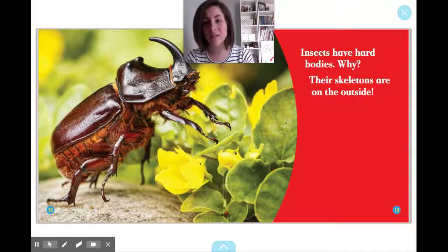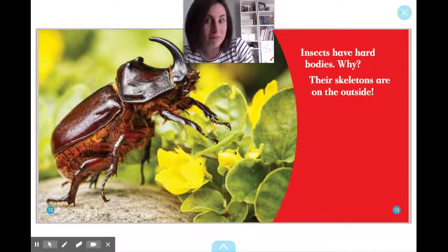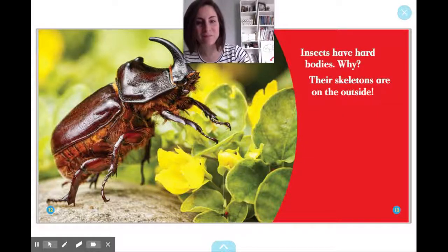Like, look at this guy. He's got serious protection on him. He's got this cool horn. It's really hard material that goes on the top, and then he's a little soft underneath. But even his legs look really tough, right? They need that for gripping. They need that for protection. So it's important, but who knew, right?